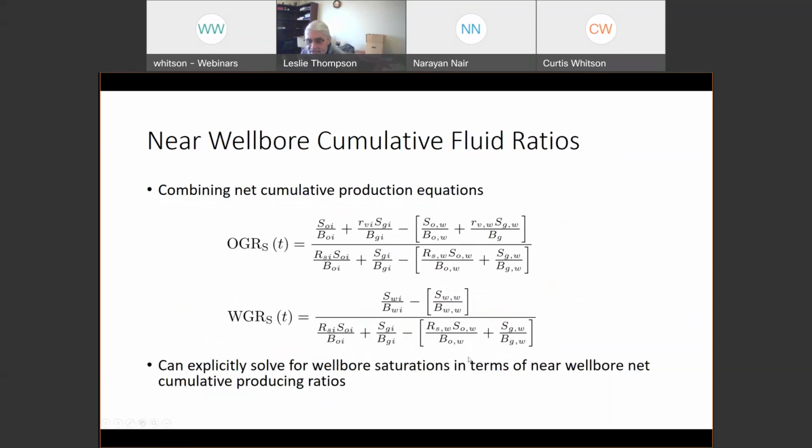Now, as I said, we still have a problem. We don't know what the net oil gas ratio and net water gas ratios are yet. I'm going to put that aside for a second, but let's assume that we knew it. If we did, we have two equations here, and then there are three saturations that I don't know, the oil, gas, and water saturation, but I have a saturation constraint. So basically it's two equations and two unknowns, two saturations, any two that I want. And therefore, if I were to know those net cumulative flowing ratios, I could explicitly write down what the saturation is in terms of those ratios.